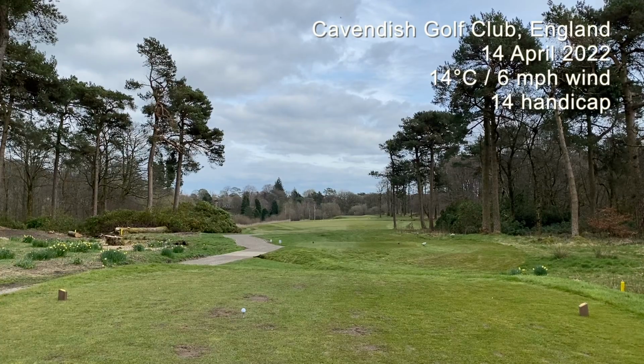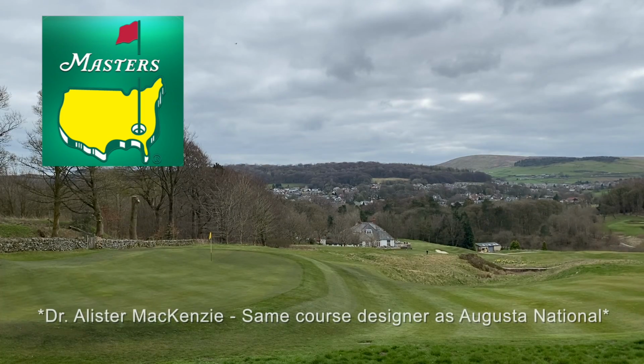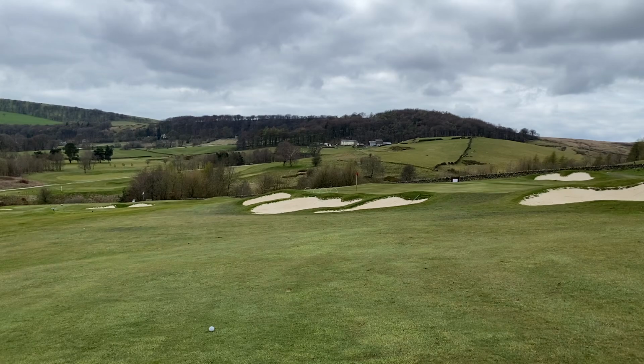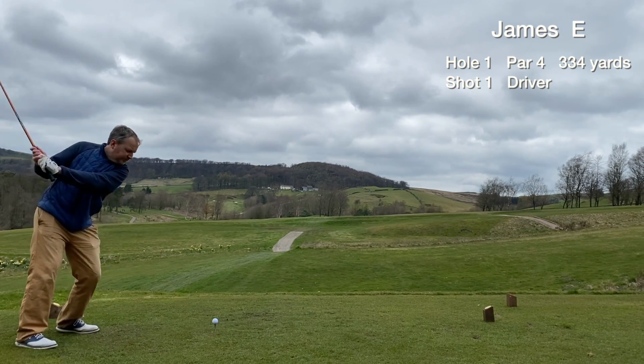Today we're at Cavendish Golf Club in England. A bit of backstory here, I was basically watching the Masters in April and I thought I'd like to have a crack at one of the Alister MacKenzie courses. So it's the same guy who designed Augusta National. This course came up when I was doing some research. It looked like a really good one. So the plan for today is to enjoy the round and try and break the equivalent of 90, in that order.